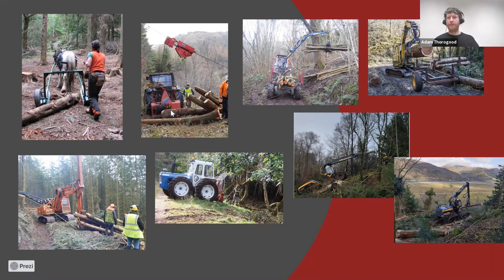Other ways of reducing that impact on the forest floor are to use systems such as cable cranes or skylines, where the timber is winched up and removed without having an impact on the forest floor. Small scale forwarder trailers operated by, this is a low impact forwarder here, but we've also got examples of tractor skidding. This is a counter tractor with a winch which can skid out the timber.